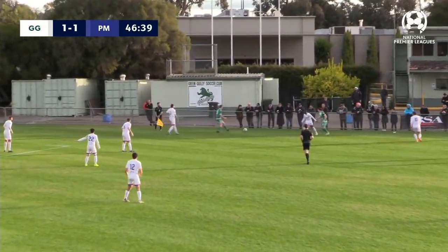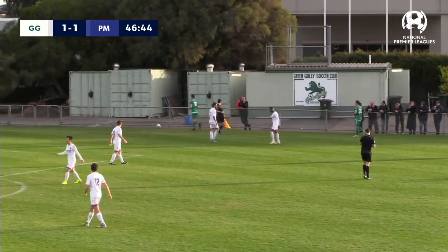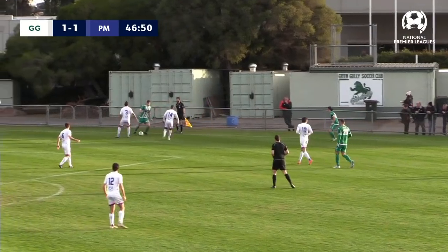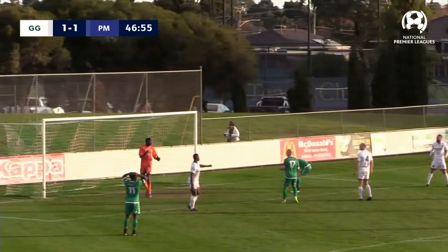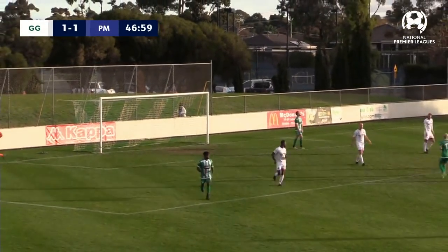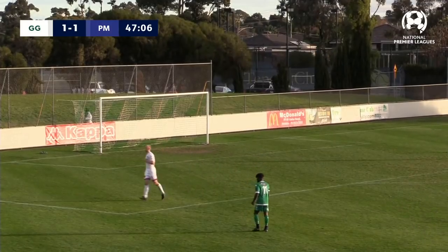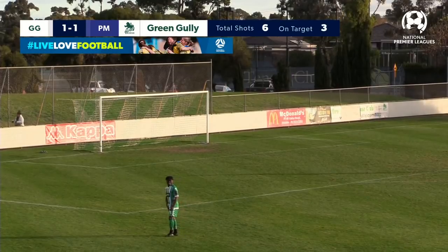It's a beautiful day here in Green Gully. As you guys can probably see, the sun's out. Still a little bit chilly. The lights have come on here at Green Gully Reserve, as we know, as it gets a little bit later. Does get darker here. This ball's crossed in, and Alex Salmon again with a header. Veering wide, unable to steer that one in the direction of the goal. But Green Gully starting much stronger than they did in the first half.